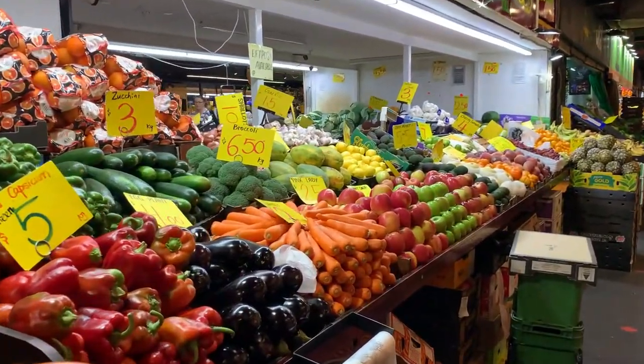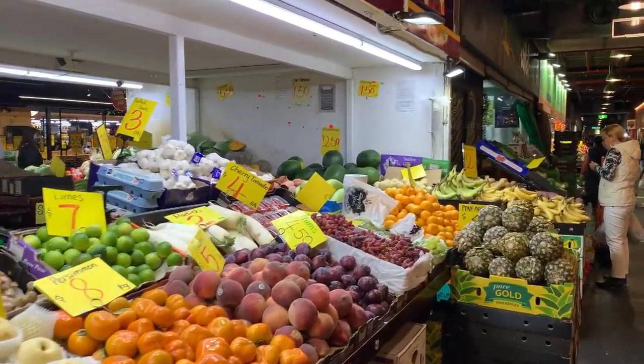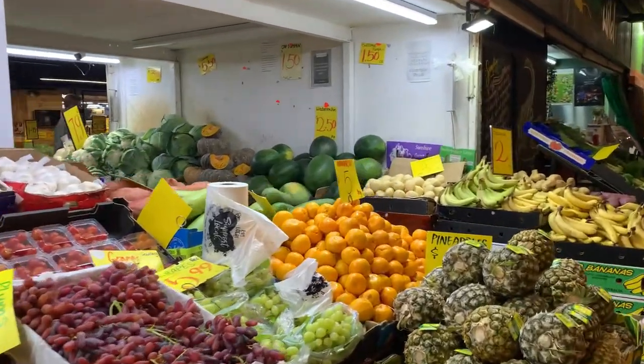This shop also has a lot of fresh vegetables and fruits, and the way they have displayed all these is very colorful and very beautiful.